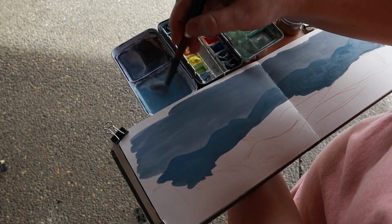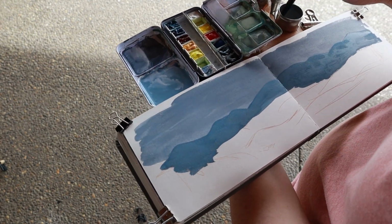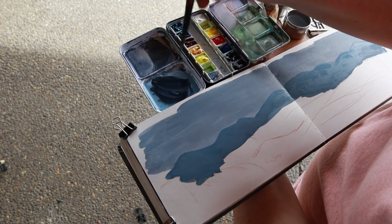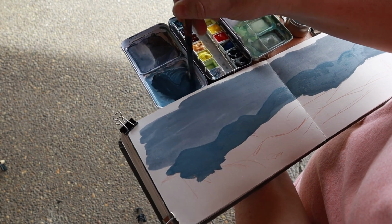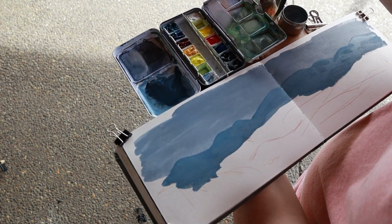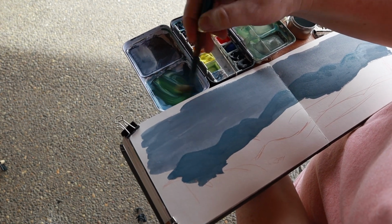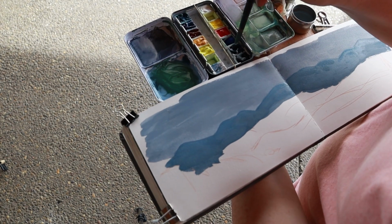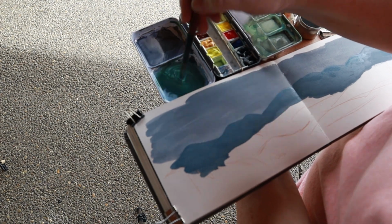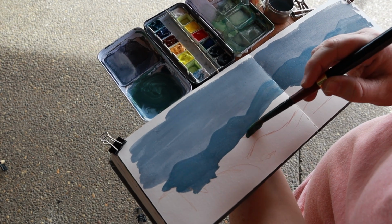Okay, I'm liking those. And then let's do some Payne's Gray, Helio Turquoise. Rinse my brush because I want to get a little bit of the lemon yellow. Some lemon yellow in there. There we go. More Payne's Gray, Helio Turquoise. There we go. And next is the next layer of hills, which are here.